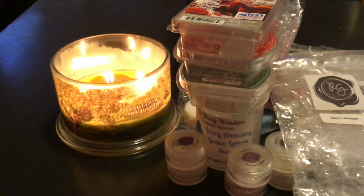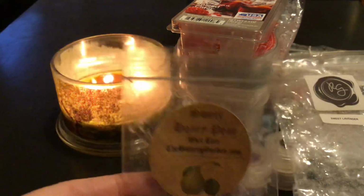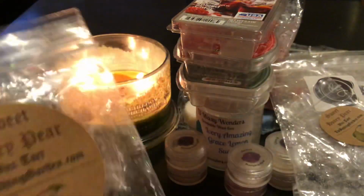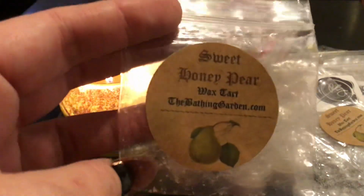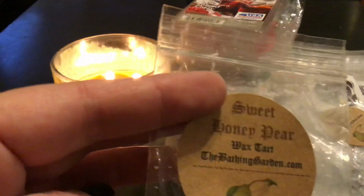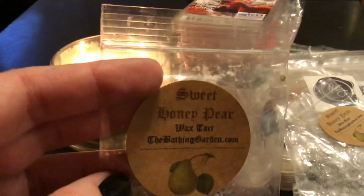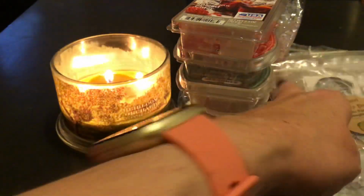From the Bathing Garden, 2 samples in Sweet Honey Pear. You guys know how much I love me some pear, especially some sweet, juicy, delicious pear. Smelled delicious on cold, but this was disappointing. The first time I warmed this, it was in my master bathroom in my Yankee centerpiece warmer. Got nothing. Then I melted it downstairs in my front room in my Scentsy, like, Enchanted Pumpkin, which kicks some major butt with scent. Nothing. So that was a disappointment.